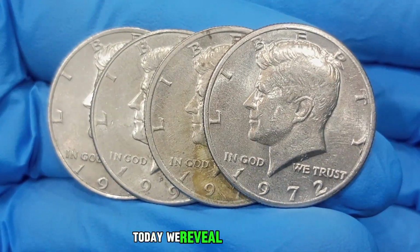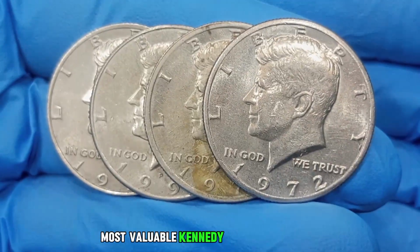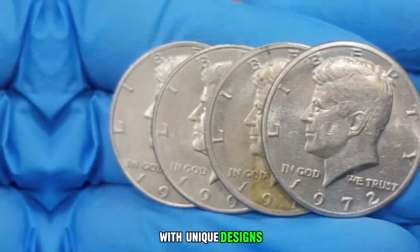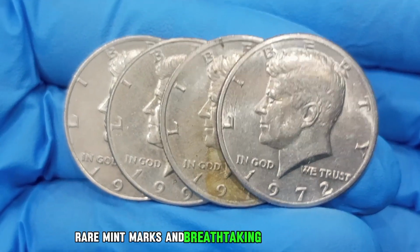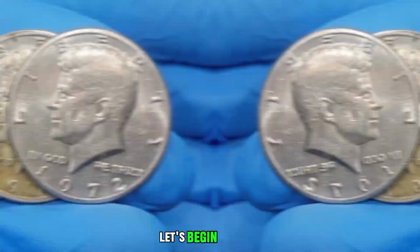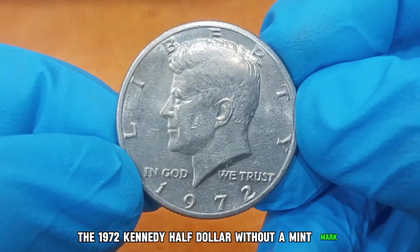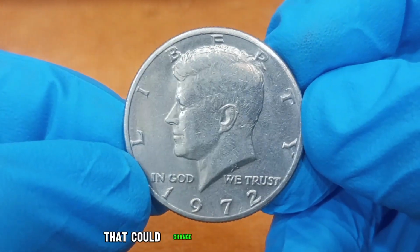Today, we reveal the top 4 most valuable Kennedy half-dollar coins, each from a different year, with unique designs, rare mint marks, and breathtaking collector value. Let's begin. First up, the 1972 Kennedy half-dollar without a mint mark, a forgotten giant that could change your fortune forever.